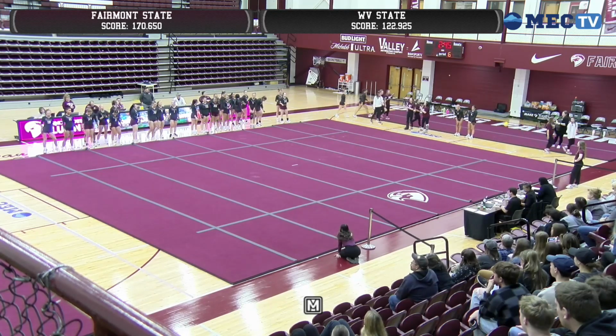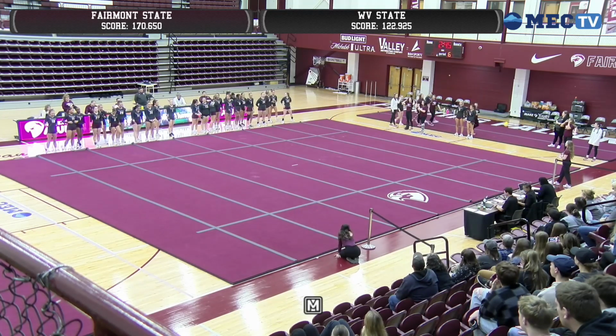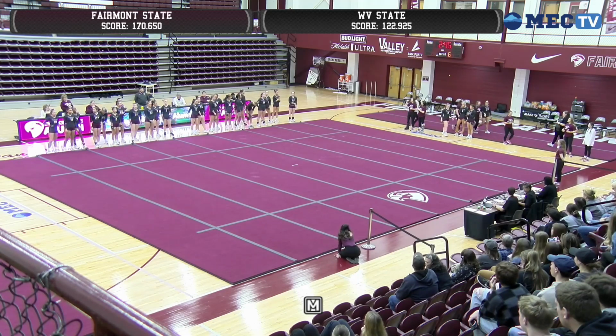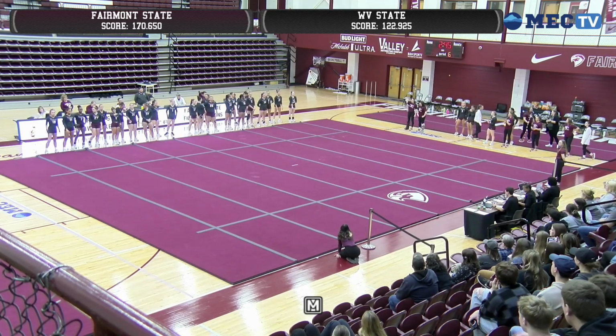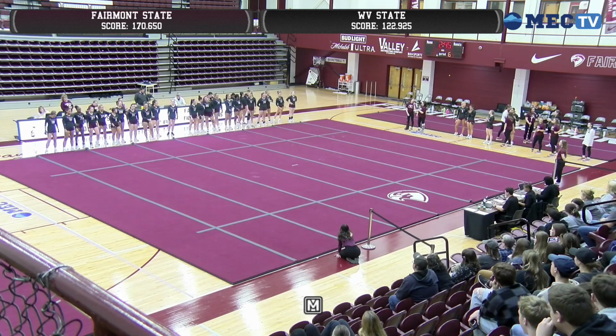So Fairmont State, they have a start value of 102.91. They did score an 80 last weekend, so hopefully we can get that up today. Yeah, I'm hoping to see that a little higher. I was a little disappointed last week with an 80.